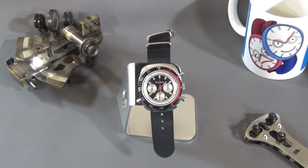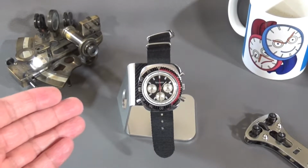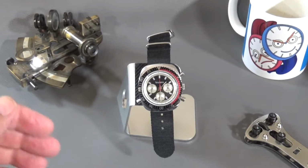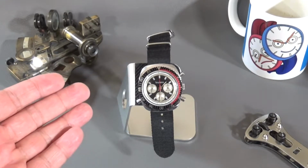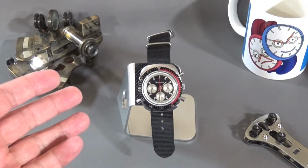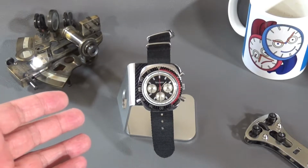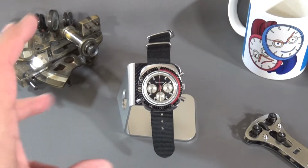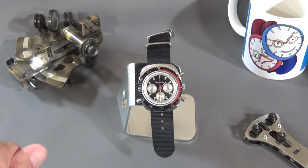Let's turn the camera around and take a look at this really interesting watch. Here we are with the Wakmann Race Timer Flyback Chronograph. It's a very nice piece. Came out in the early 70s, if I'm not mistaken. Could be late 60s, but this was definitely a watch of the 70s. It's very evident by its styling and design.